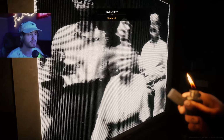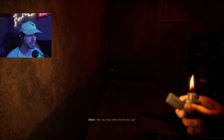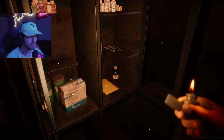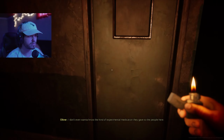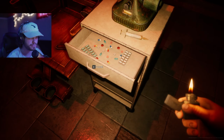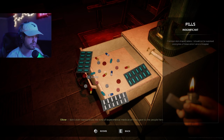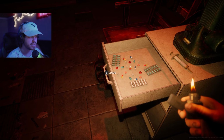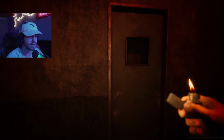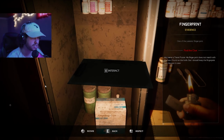What's in here? Nothing? Okay, let's go over here and see what's up. Wait, where'd the door go? Yeah, that's what I'm saying, and what happened to that? Right in front of my face! Yeah, open this drawer. That's a lot of pills. I don't even want to know what kind of experimental medication they gave to the people here. You probably don't, because it's a little fucked up. Can I sit in this chair? Just kidding. Alright, let's get our shit together, Oliver, and let's solve the case, okay?